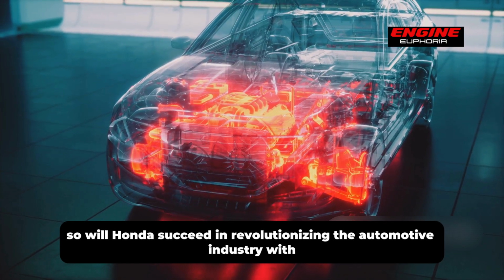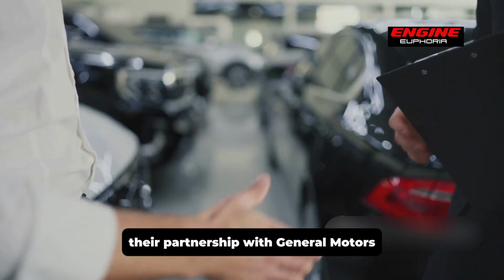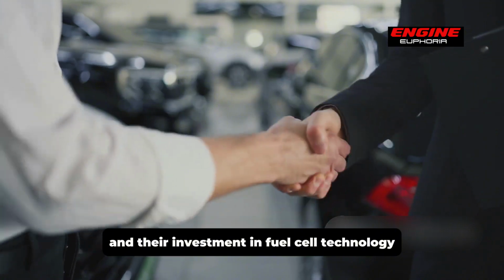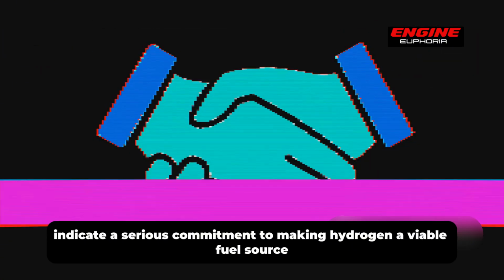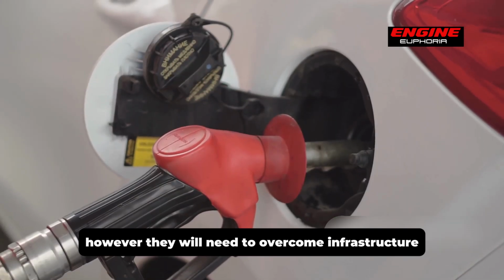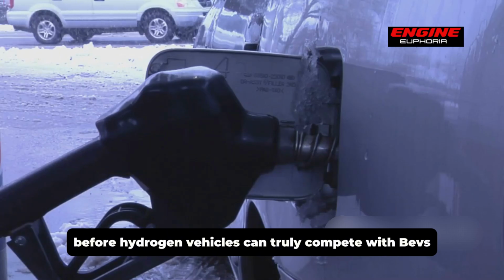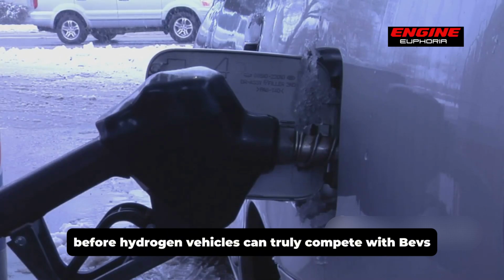So, will Honda succeed in revolutionizing the automotive industry with hydrogen? Only time will tell. Their partnership with General Motors and their investment in fuel cell technology indicate a serious commitment to making hydrogen a viable fuel source. However, they will need to overcome infrastructure, cost, and public perception barriers before hydrogen vehicles can truly compete with BEVs.